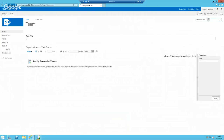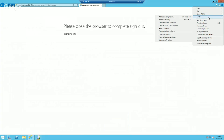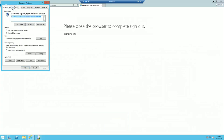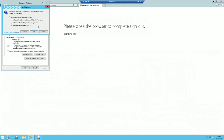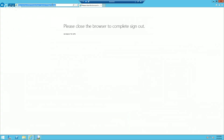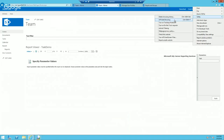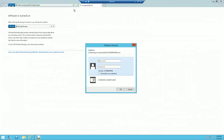Do you have another browser? Oh, no. Okay. Internet options, local intranet. Aha, prompt for username and password is what I'll do. Okay, there we go.